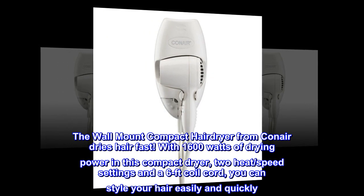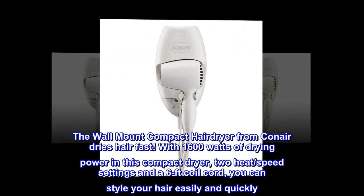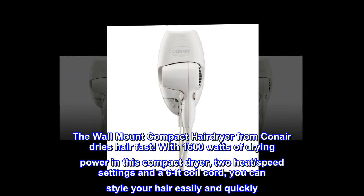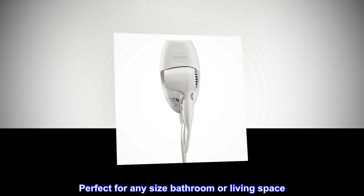The wall mount compact hairdryer from Conair dries hair fast. With 1,600 watts of drying power in this compact dryer, 2 heat, speed settings and a 6FT coil cord, you can style your hair easily and quickly. Perfect for any size bathroom or living space.